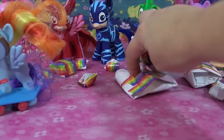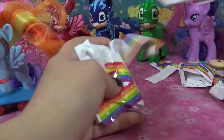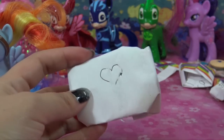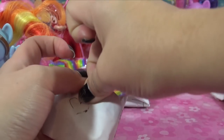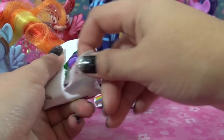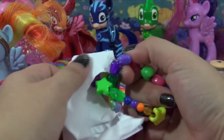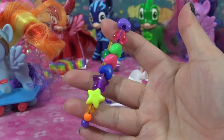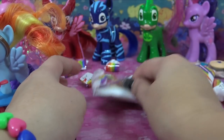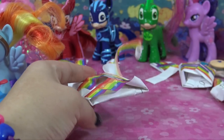Let's keep on going. This one is for No Name. Maybe that means it's for me. I'm not sure. Let's open it up. There's just a little heart on the front of this package inside of this blind bag. Oh, it is a little bracelet. It is so gorgeous. Check out those cool, colorful beads. Fits perfect.